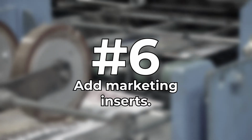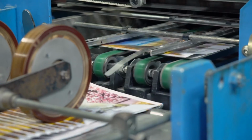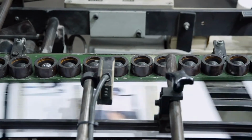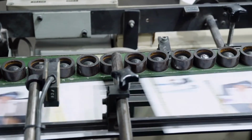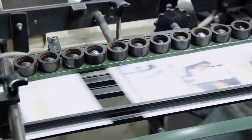6. Add marketing inserts. The idea behind creating a premium unboxing experience is to be remembered. By adding a marketing insert, such as a coupon or flyer for other products you sell, you can give openers a reason to go back to your store and purchase something new. Done properly, marketing inserts can be a beautiful addition to the packaging too.